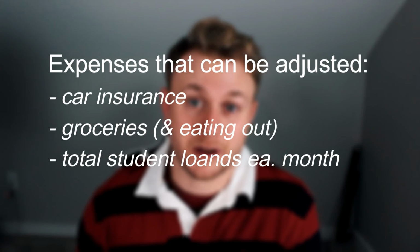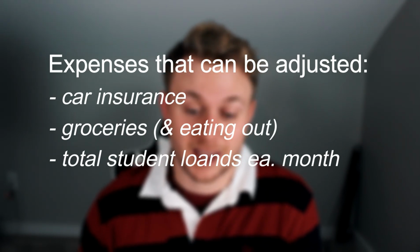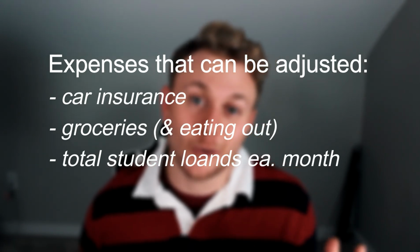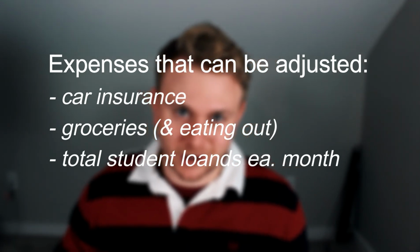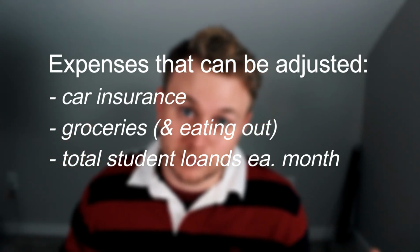Now comes the time where I have to evaluate and figure out what I'm going to do. I would like to continue paying very high on my student loans. I want to get those done and away with as fast as I can. Maybe I'll actually make a separate video on how much in total I owe for student loans, where I started and where I am now, and that progress of paying them completely off.